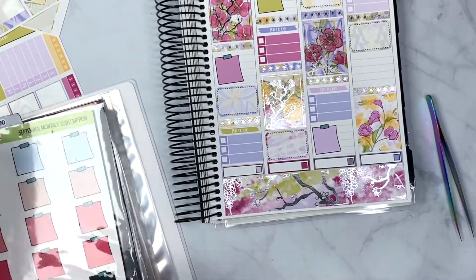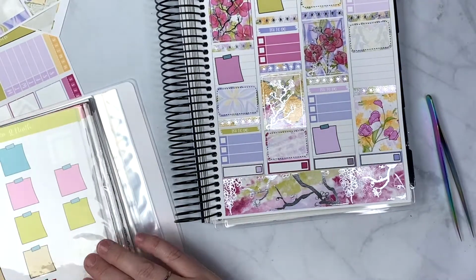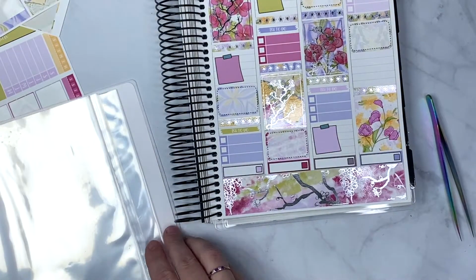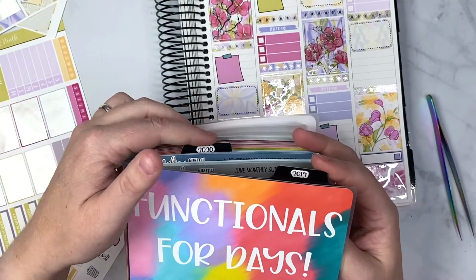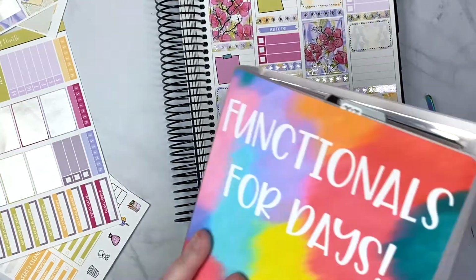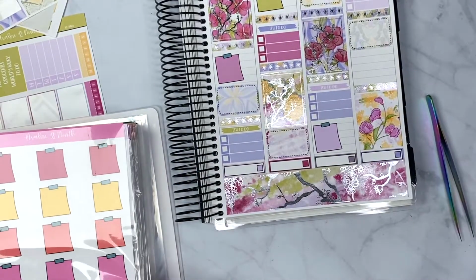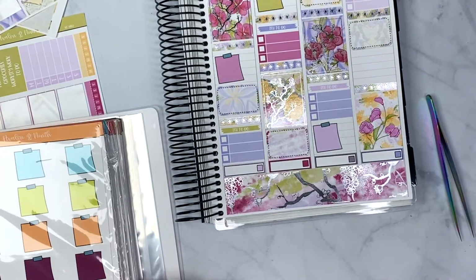So I don't have everything from 2019. I have a lot from 2020, and I went through and I put these in chronological order of when they were released, which was super exciting. And then I did these. I bought these tab dividers from the Penny Pages, and I love them. And then obviously I made my own side stickers to mark what it is so that I could see. And yes, I finally went through and did all of that.